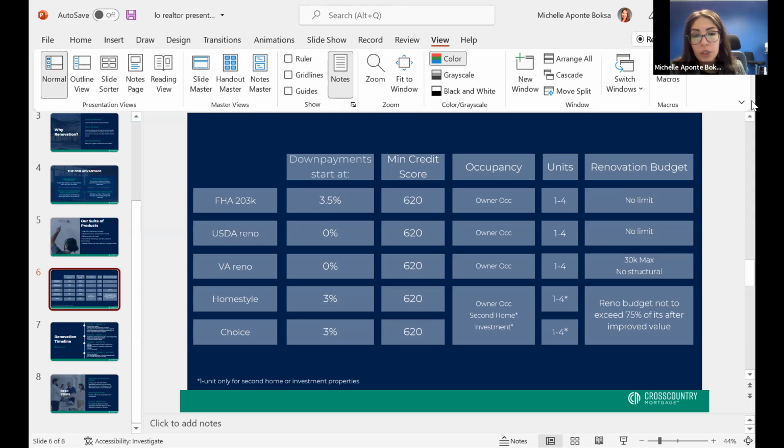HomeStyle and Choice are the two conventional products. And so we can use these renovation products with owner-occupied transactions, second homes, and also for investors. The difference here is that the budget for the renovation will have a limitation. The cost for repairs cannot exceed 75% of the after improved value. So that's going to be our cap.